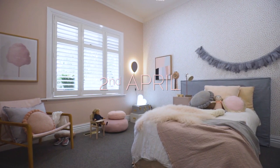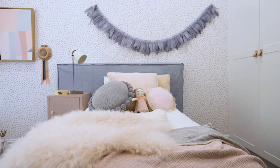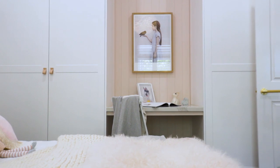My little princess's room. Where do you even begin? The wallpaper. It is gorgeous. I have loved this since the day they designed it, paired with Mornington Half.